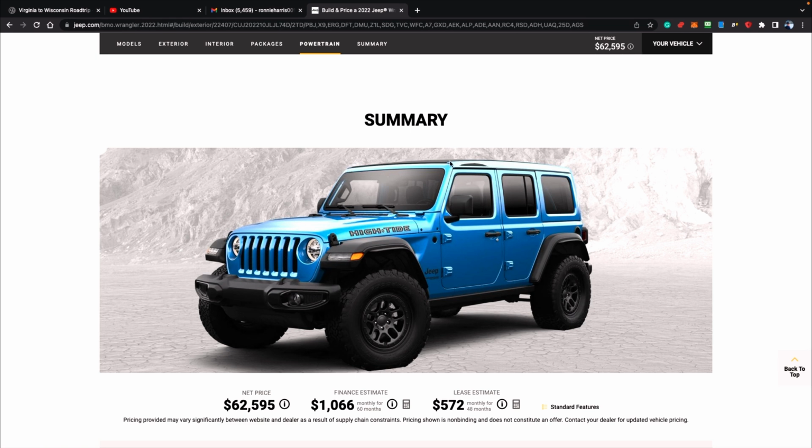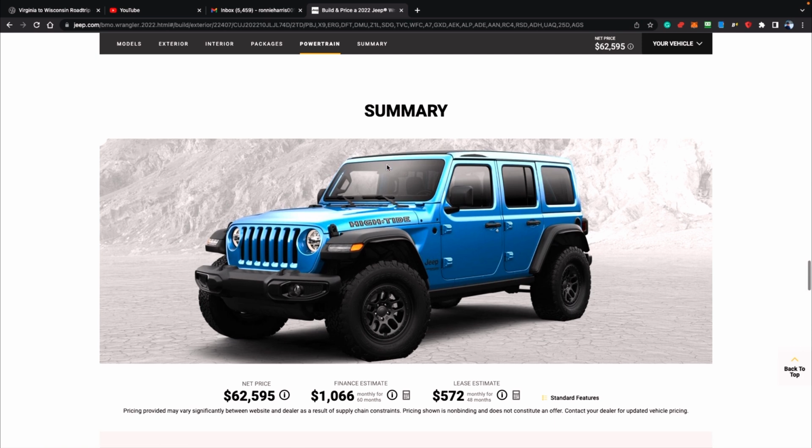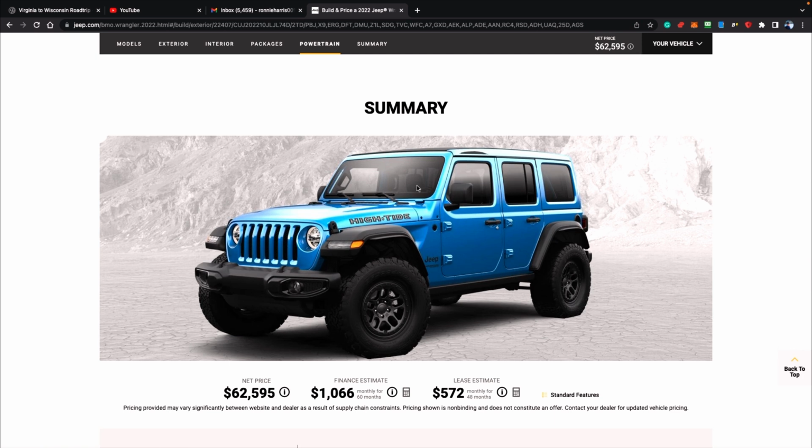Now, what you see here on the black, let me explain this. Mine came with a hard top, but it also came with this right here. So I can remove that hard top and install this partial soft top. But I prefer the hard top. I doubt very much if I'll ever use the soft top, but I do have it in storage. So this is it. My Jeep Wrangler Unlimited High Tide.